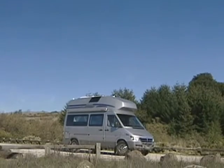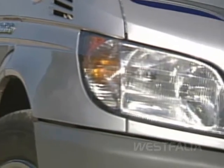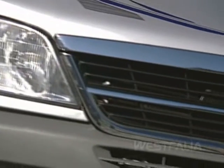The Westfalia by Airstream combines superior road qualities and outstanding design with the demands of a luxurious and comfortable motorhome.